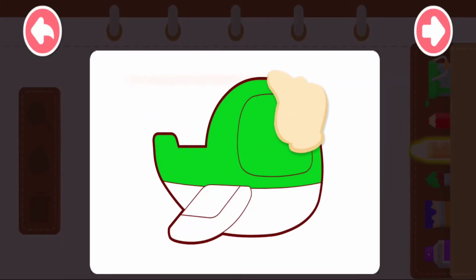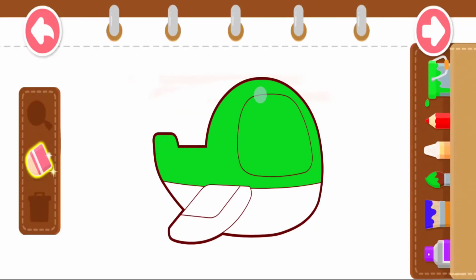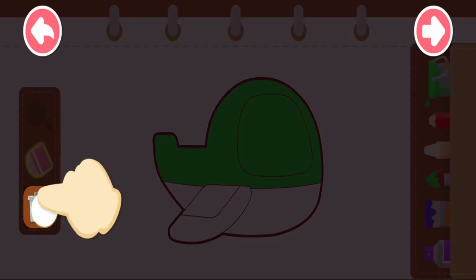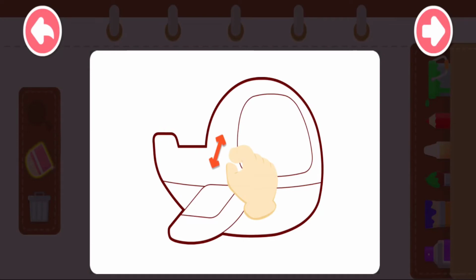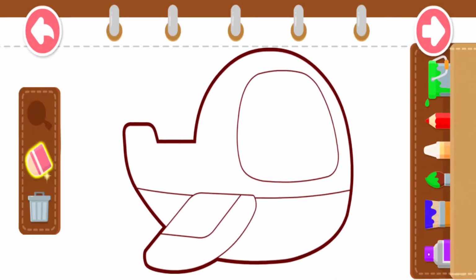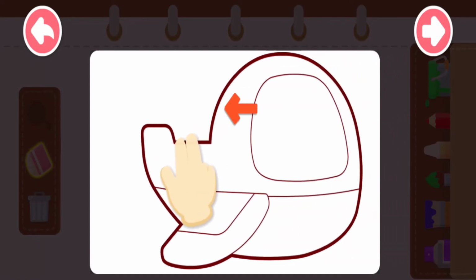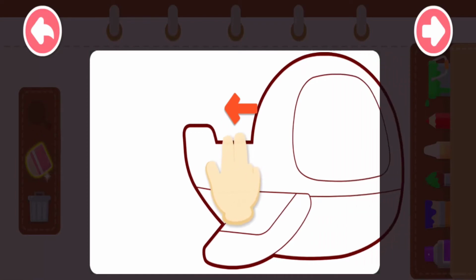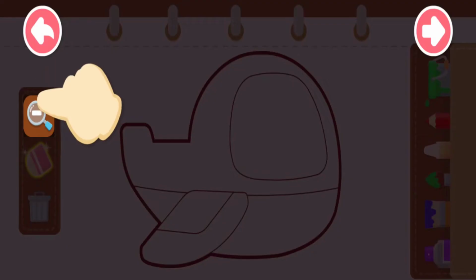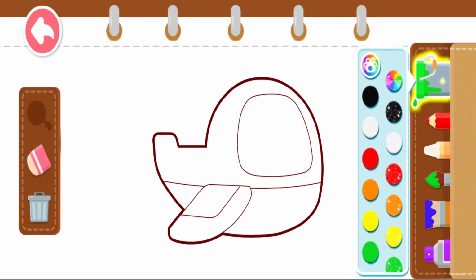Draw different lines. Eraser. Erase lines. Waste bin. Clear drawing paper. Tap with both fingers at the same time. Move two fingers apart to tap and move both fingers at the same time to move the paper. Zoom out on the drawing paper. Let's start coloring.